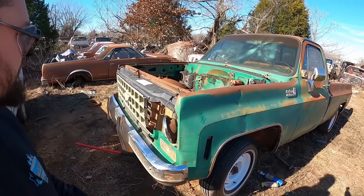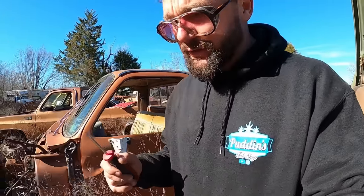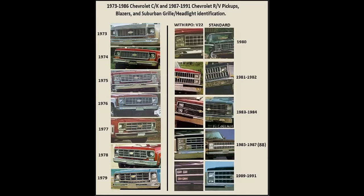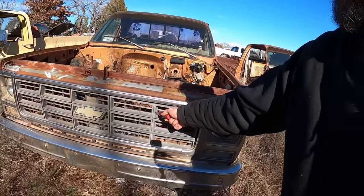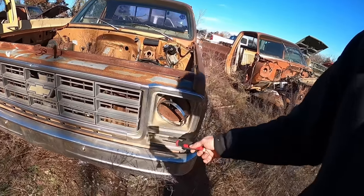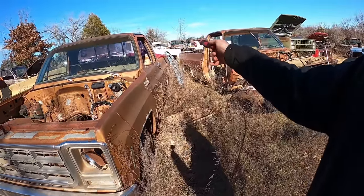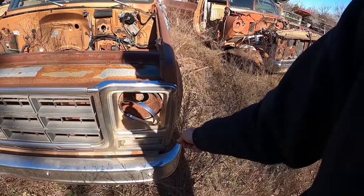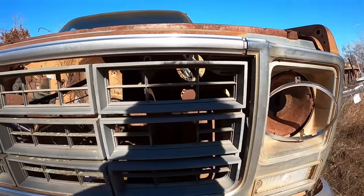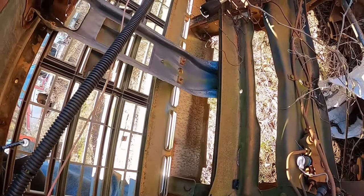I'm gonna look up the grills of these. I wanna know what year it is. Had a little cell phone service, looked up a C10 grill chart. The best I can tell, I think I determined this one was a 79 because of the rectangle openings and the full bezels here on the side. And ours, I think, is an 80 because it has more square openings, but it also has the full bezels on the side. I'm curious if the grills are interchangeable, and if they are, where and how do we get to them?